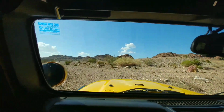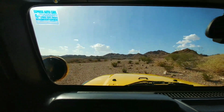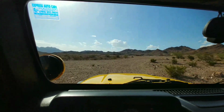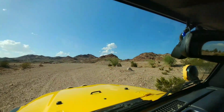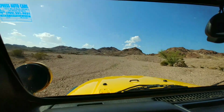Thing about these Jeeps is if they're set up right, they pretty much go anywhere, and be a lot of fun for an outdoorsy type of person. Or if you're like me and like to do photo shoots, you'll see some of the pictures we did when we went up into that canyon right up there to actually do the photo shoots. That was a lot of fun.